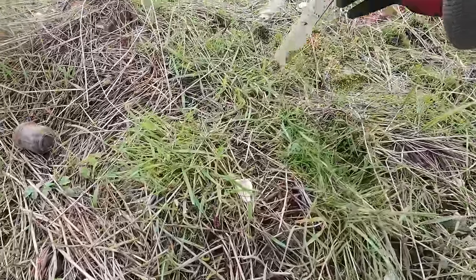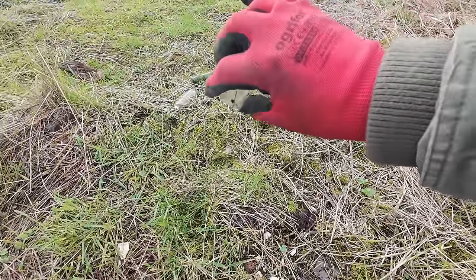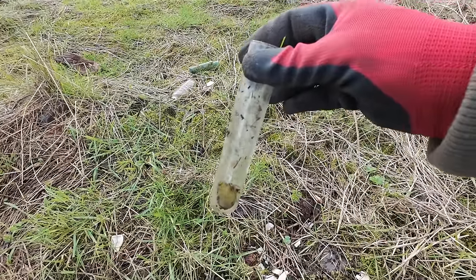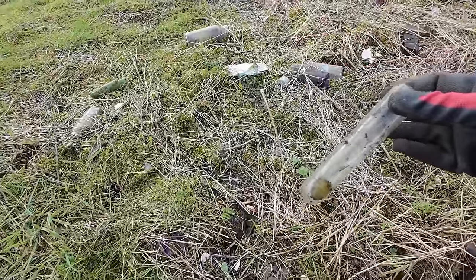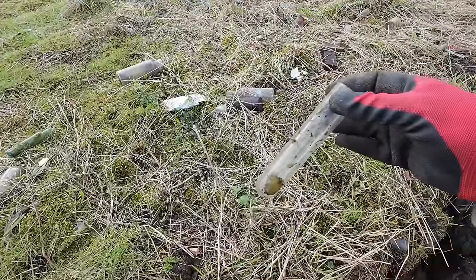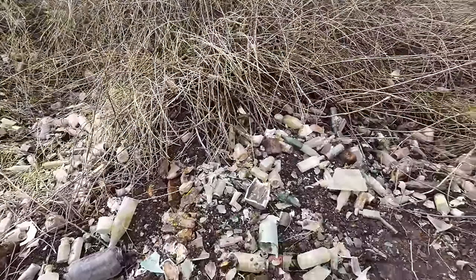Vial or whatever they call it here. Look at that one, that's a different one. Round bottom there. One of them scientist vial things. I think we might keep that. I've never found one like that before. I haven't anyway. Maybe Sarah has, but I've never found one of them. We'll keep that. Absolutely massive bottle graveyard here.